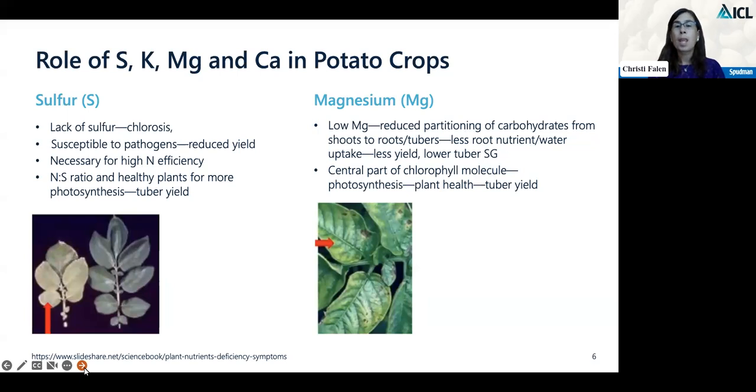As I mentioned in the beginning, magnesium is critical, and it is that central part of the chlorophyll molecule with the nitrogen around it. So it has to be there in order for us to photosynthesize, to not have the issues that come up.